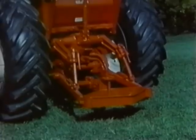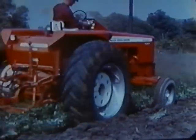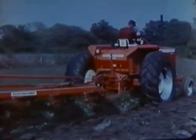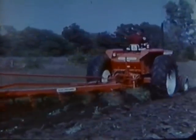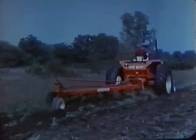What does the traction booster do? Well, when the going gets tough, a unique draft sensing device hydraulically transfers the weight of the implement and soil to the rear wheels to provide more traction. When the load returns to normal, the traction booster releases the added weight. This system has been a long-standing Allis Chalmers feature.